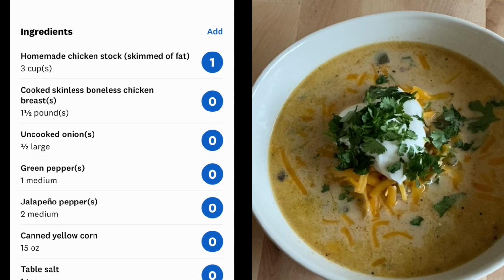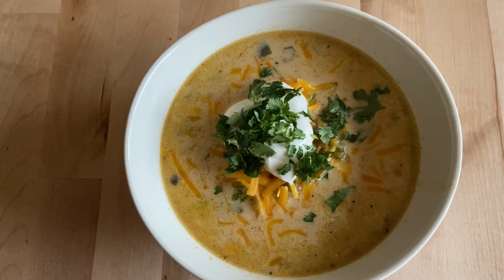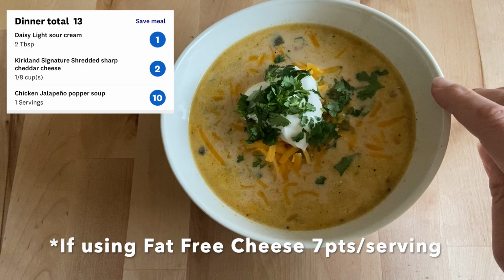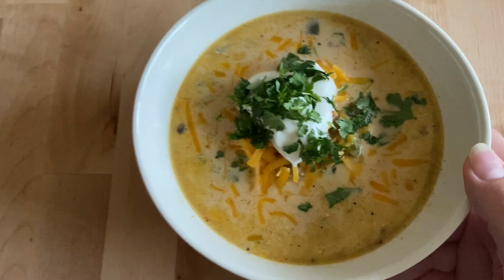Jalapeno popper soup. I topped it with a little more cheese, a tablespoon of light sour cream, and some fresh cilantro chopped. And this honestly is coming in only at 10 points per serving, not including the toppings. I have to calculate that in, check the sidebar for the points and calories for everything combined. Oh, it smells so good.